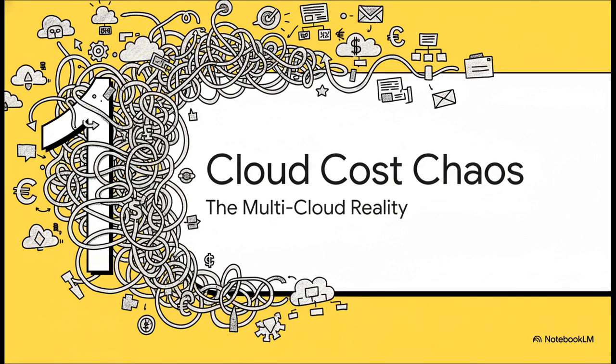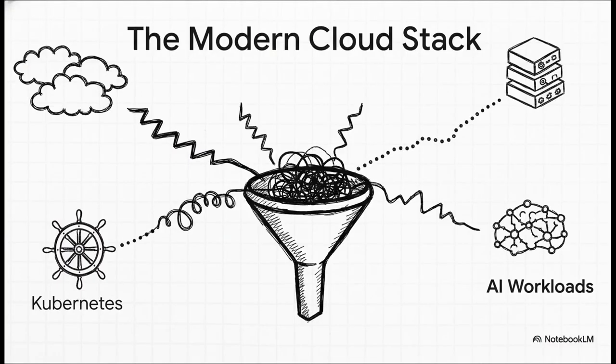For pretty much any large organization today, the reality is this tangled, messy web of different cloud providers, and every single one has its own weird, unique way of billing. I mean, just look at the modern cloud stack. It is seriously complex. You've got your multi-cloud providers, Kubernetes, all your SaaS platforms, and now AI workloads. Each one of these things spits out cost data in its own totally inconsistent format.